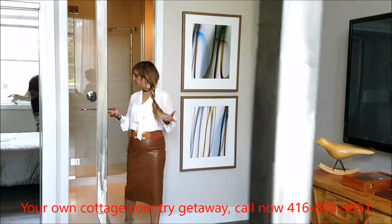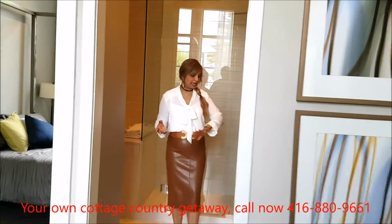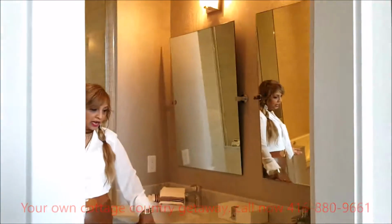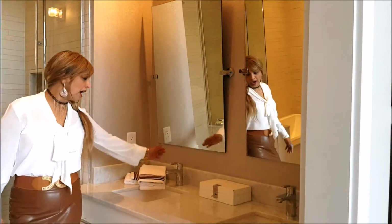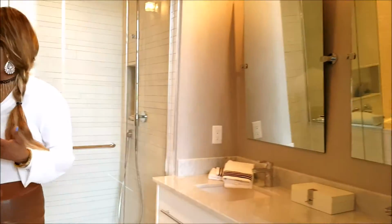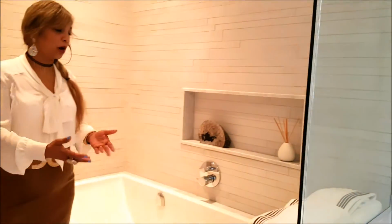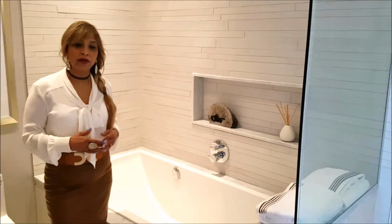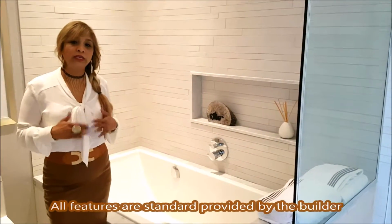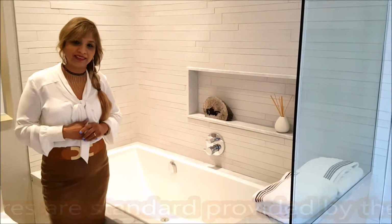In the master, you are led into this master washroom. As you can see, everything here is very beautifully done. You have double sinks, you have wonderful faucets, and as you walk in more, you have a modern toilet with a stand-up shower and washroom. Everything in here is standard. You don't need to upgrade for it. Everything here is standard feature given by the builder.